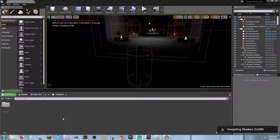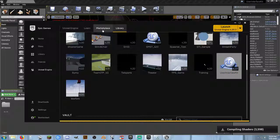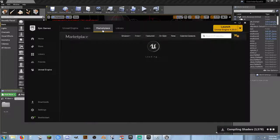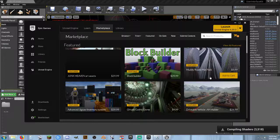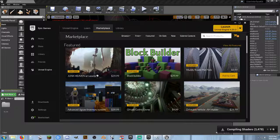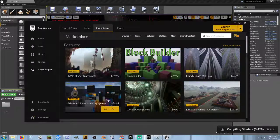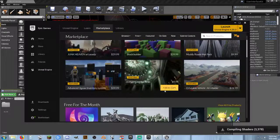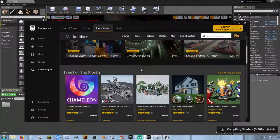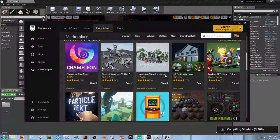So, still compiling shaders. And while it's compiling shaders, if you look at the marketplace, you'll get the usual, and it's cool that they got some featured items here. Jigsaw inventory system, yeah, that looks kind of cool. Scroll down, you get free for the month. Normally it's 5 items. This month it's 10 items.